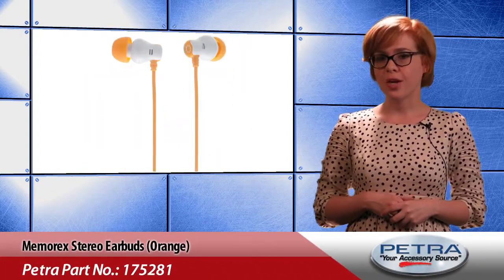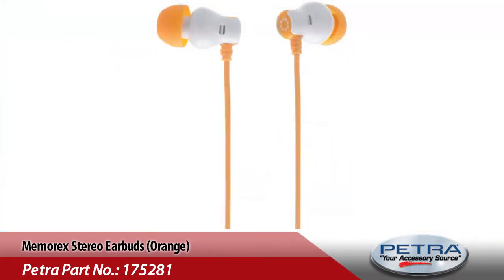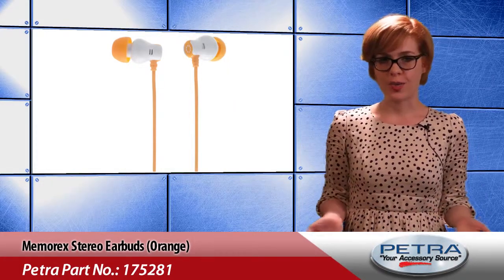Then there's the Memrex Stereo Earbuds in orange, Petra part number 175281, that offer maximum comfort and a personalized fit when worn for extended periods.